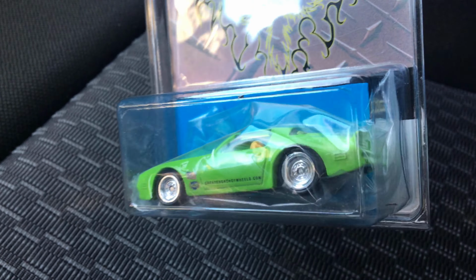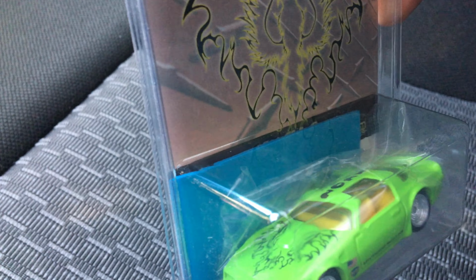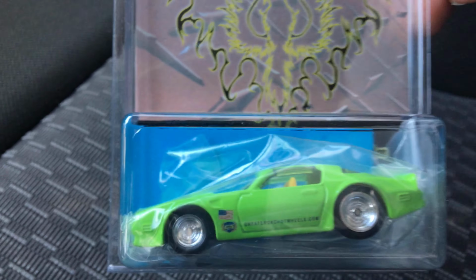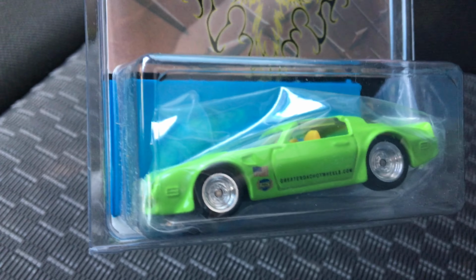I think you have to buy the black one. I'm not sure, but the green one's the harder one to get. I just scored it out of Rick's, so it is pretty awesome. So yeah, ask Aaron Mills. He will fill you in on the details on how you can win these for yourself. All this stuff came from Rick's.